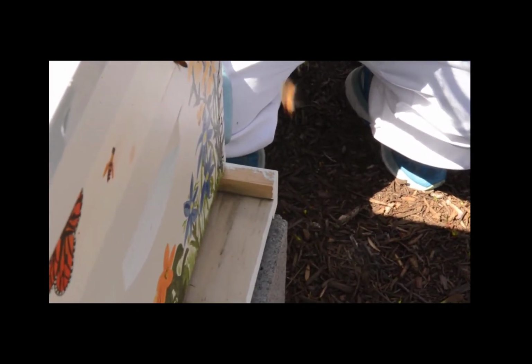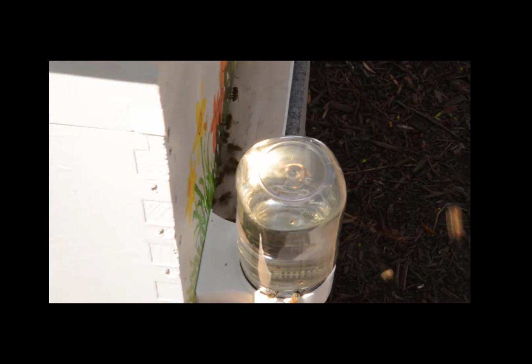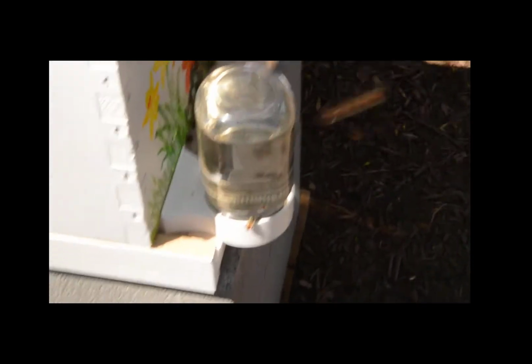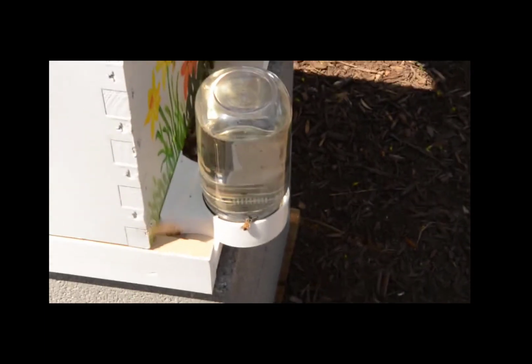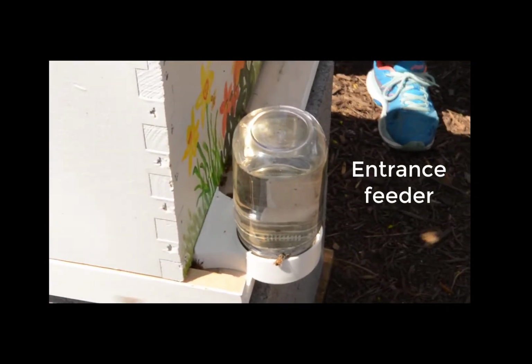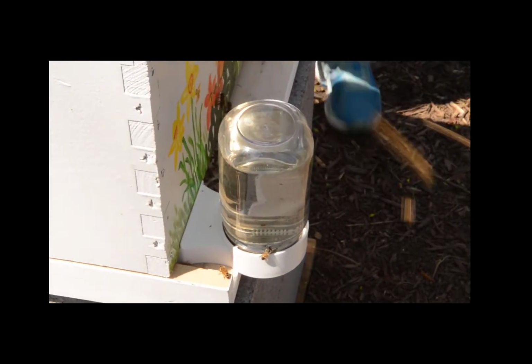And like I said, I put something new there, so they're going to investigate and see if it's something that they need to attack or whatever. The new thing is called an entrance feeder. What I usually do is I put two on mine, but remember, I go out to mine every day.